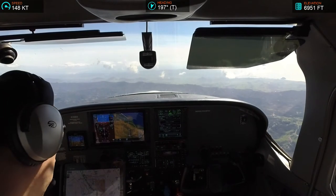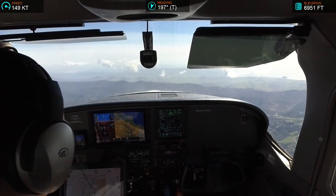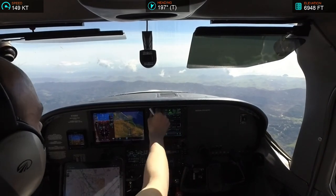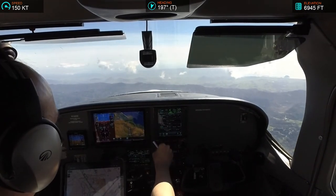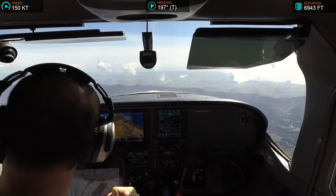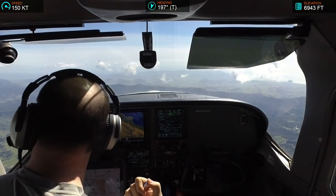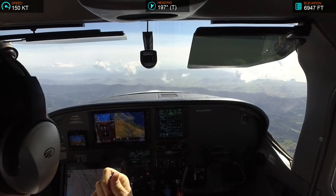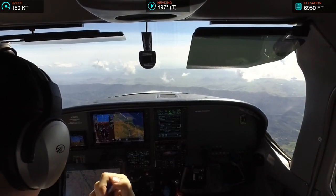Santa Barbara departure. King Air, Challenger 529 Kilo Foxtrot, level under 4,000. Copy 529 Kilo Foxtrot, Santa Barbara departure, radar contact. Turn left, cleared direct San Marcos, maintaining 1,000. Okay, up to 8,000 direct San Marcos for 529 Kilo Foxtrot. Runway 30, 220 feet AGL. Contact, you have information Charlie.